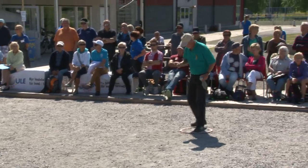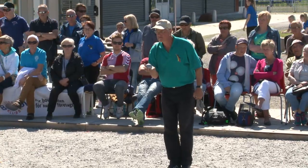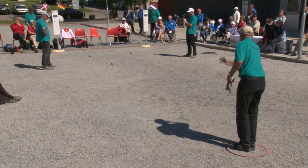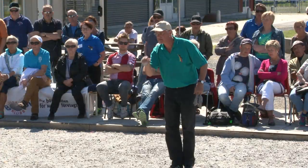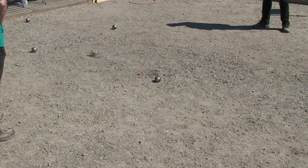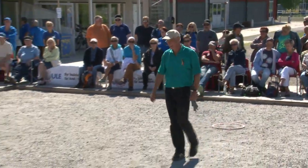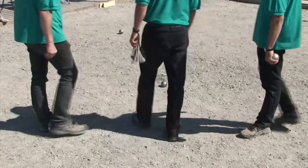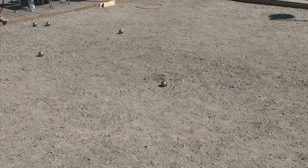Peter goes to the ring to prepare to shoot for the jack. Shoots a little wide to the right. Another shot coming up. Oh, he just touches the jack, but it's not enough. So now Germany needs a slight miracle to survive this round. 1-4 in boules.